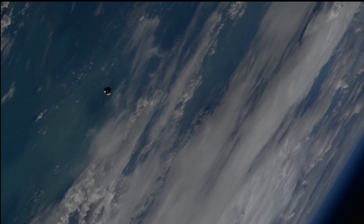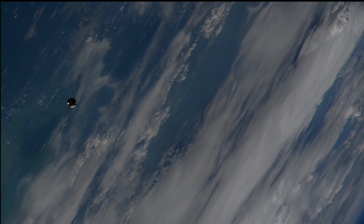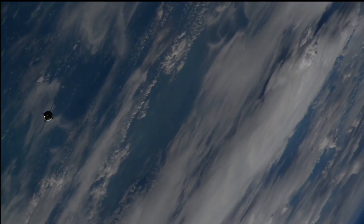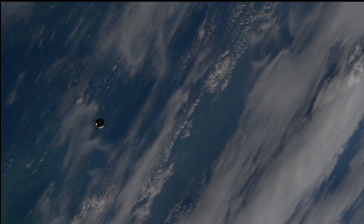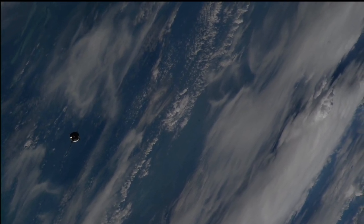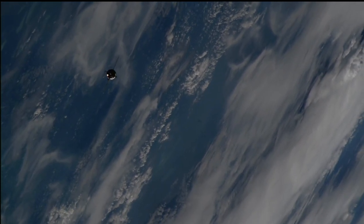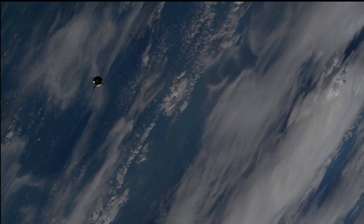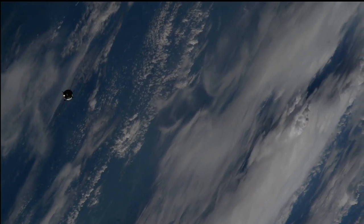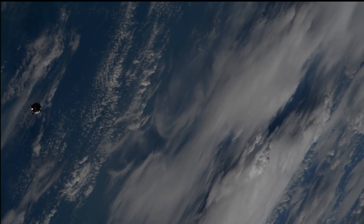Up. All LEDs active. Activated, no issues. To the right, to the left, clockwise, counterclockwise, no issues. Route test up, all LEDs nominally. To the right, to the left, no issues. Вас понял. Copy.